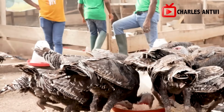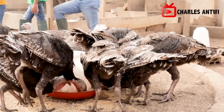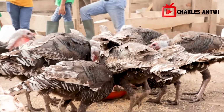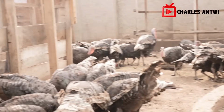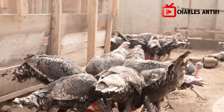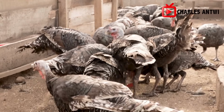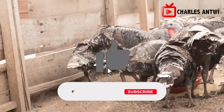And last time even one was like 1,000 Ghana cedis. The egg is 50 cedis for one. Interesting. Yes, the egg is 50. People take it for health reasons because of the high protein content. It has a lot of protein inside. So if I can manage, at least 40 cedis.